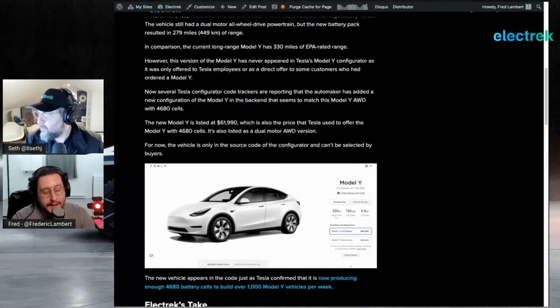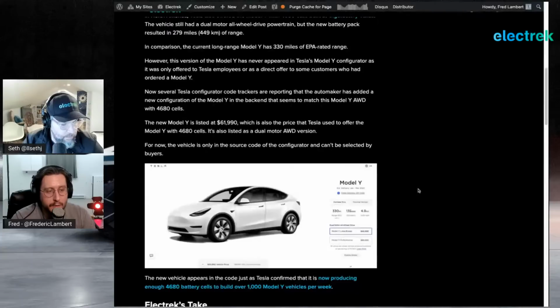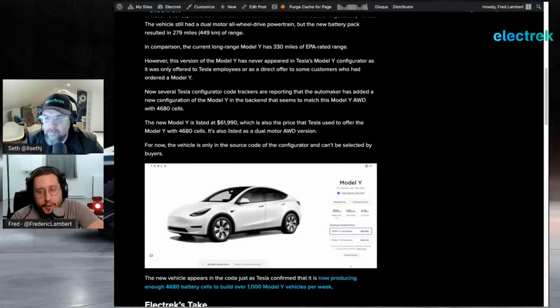So that explains the increased availability in inventory of those vehicles, and we expect that Tesla will soon release it in the configurator, apparently at $62,000. Now, it's still a problem for the tax credit in the US. It's still over the $55,000 limit unless you get it with the 7-seater option.